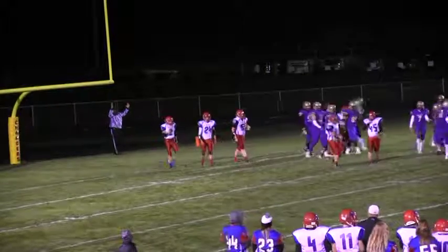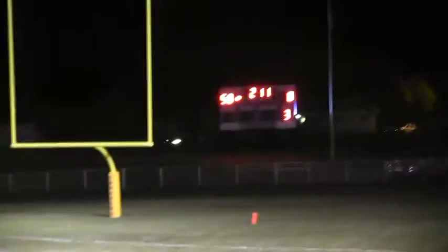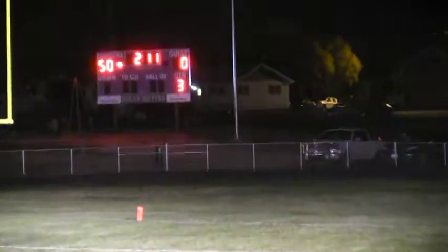And that is the ball game. That makes it 50-0. Bringing the final of this game to your score, Sully Buttes 50, Hitchcock-Tulare 0.